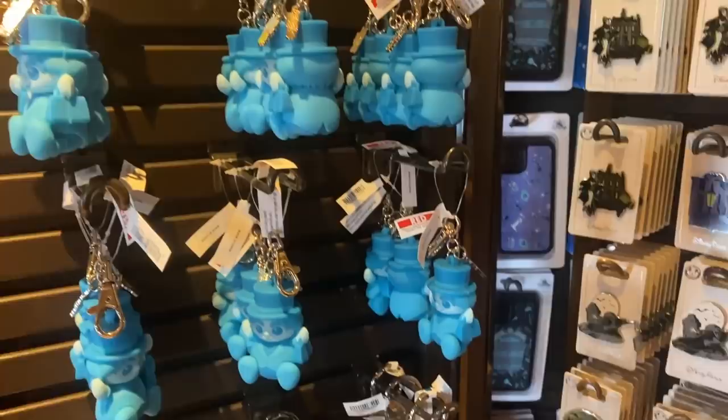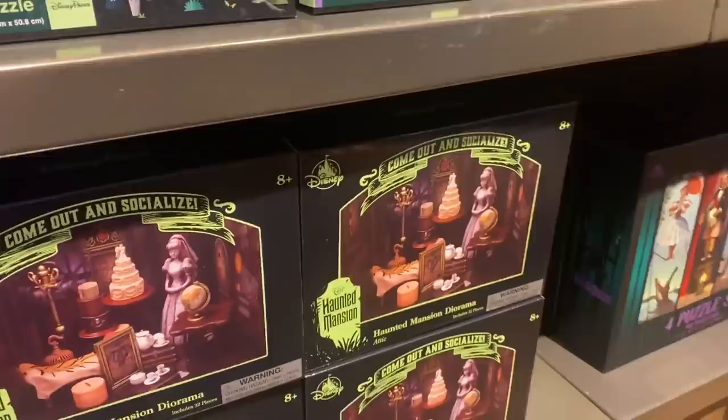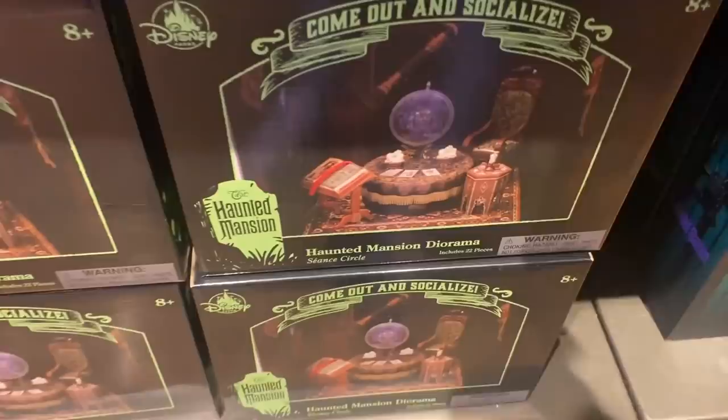Tons of pins, phone cases. Basically, anything you can imagine. This is a really fun take home. It's a four puzzle set. Another thing that I love that I think are really unique are these dioramas that you can make and have, like the little attic scene, $24.99, or Madame Leota Seance, and also dog stuff.